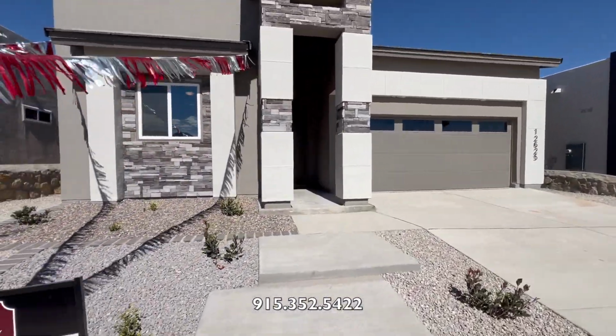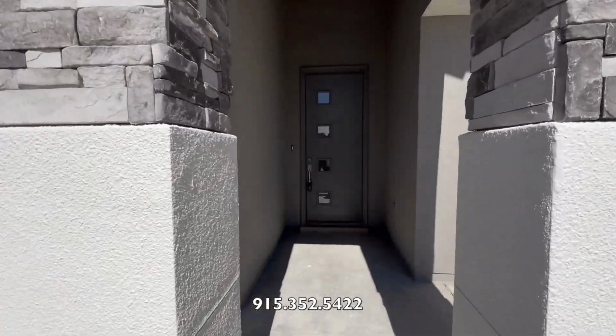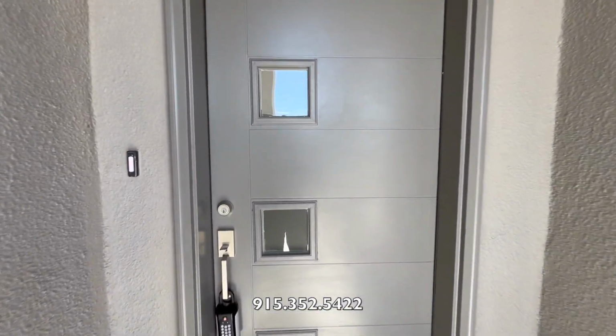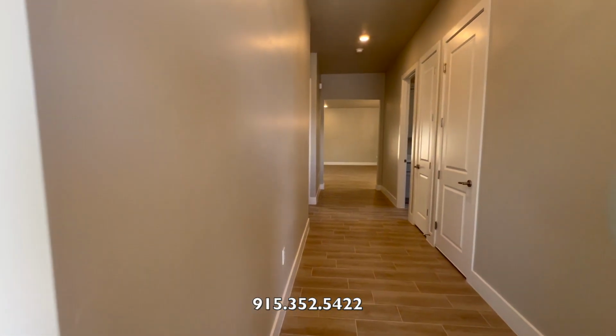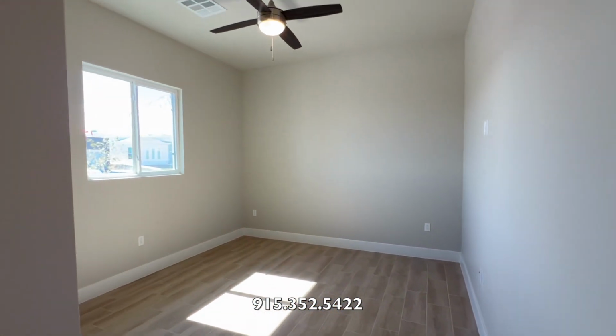The only thing about it is that it's pretty close to some industrial. So when you're coming into the neighborhood, you have to pass a couple eyesores of, like, semi trucks and some industrial work here and there. But the prices aren't lower. However, the property taxes are lower, which significantly impacts your monthly payment.